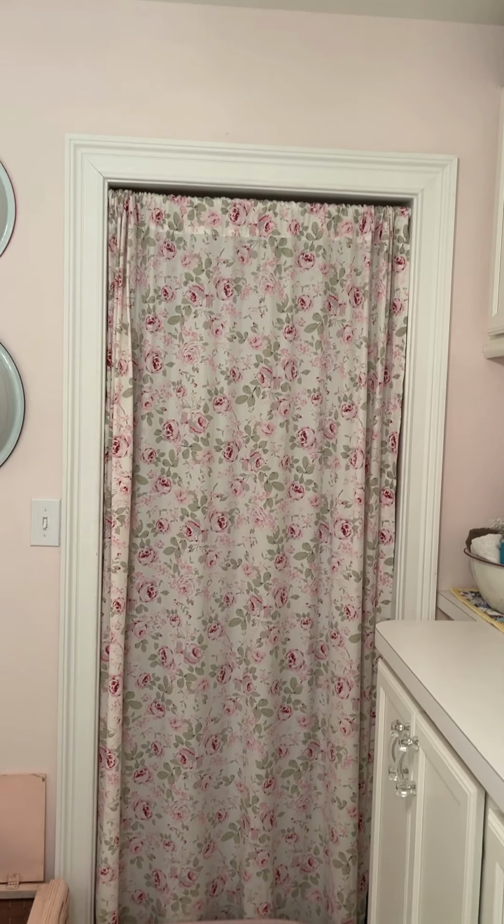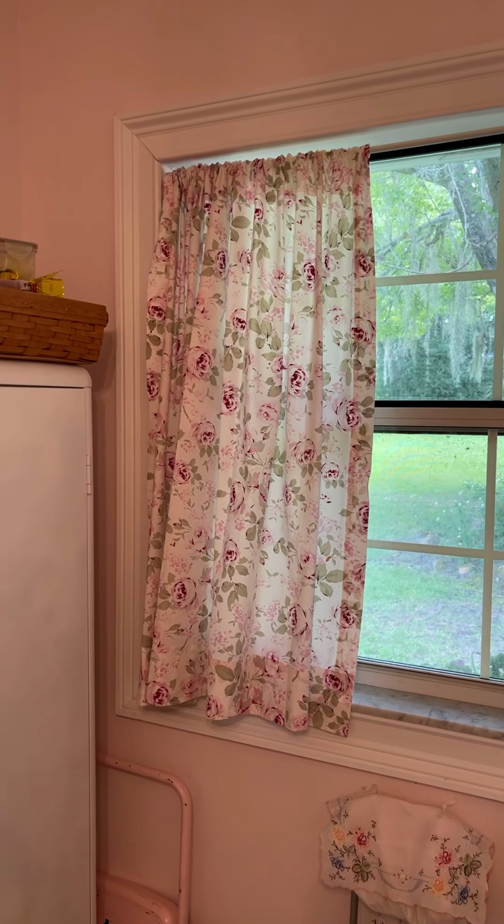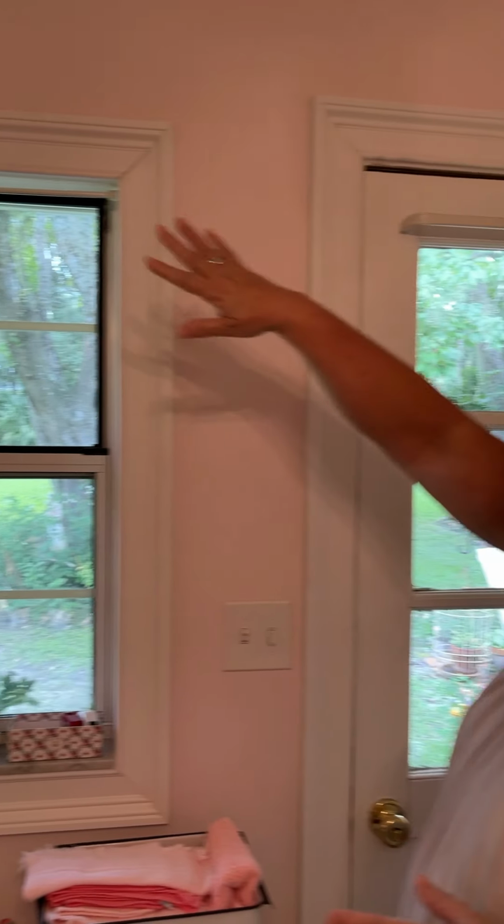Okay, so the next thing I did on a budget was I needed curtains for here. I needed something to cover the closet because I took the door off because there was no room for a door. And so I bought this set of curtains at Target, one set, the two panels. I cut this one in half and just hemmed it, and I used it for both windows.